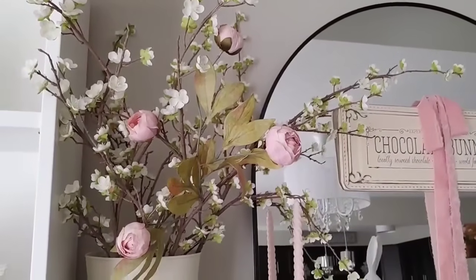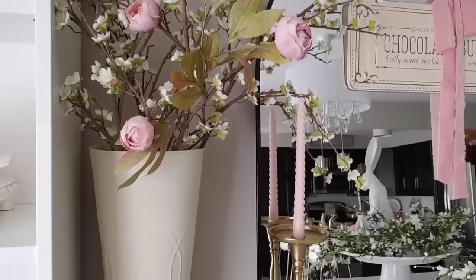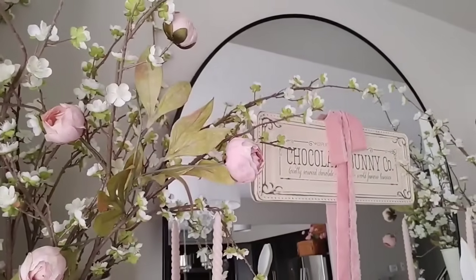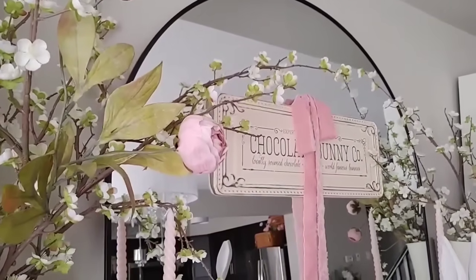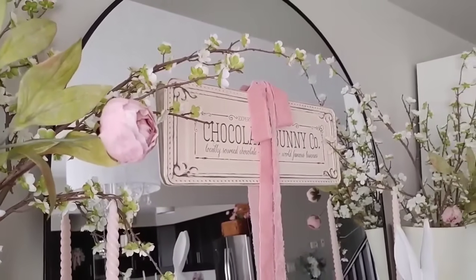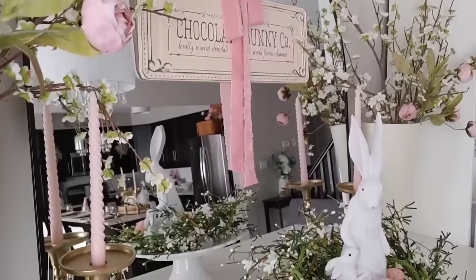I did purchase all my florals from Michael's. I absolutely love these pink floral stems. They're the Ashland ones in the everyday floral section. I wish I could find more, but there was a really limited quantity of them, so I just mixed in one stem with the white florals, just enough to bring a little pop of pink. And then on the mirror, I added this really pretty chocolate bunny sign and tied a pink velvet ribbon on it.